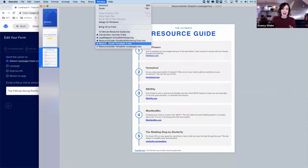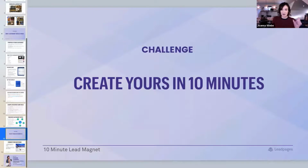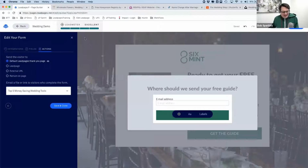So fantastic. I wonder, sorry, I know that this isn't about Lead Pages, but I just saw that, was it lead scoring or something? What's that? Is that new? I haven't seen that, and I'm in Lead Pages all the time. Yeah, this is called Lead Meter.